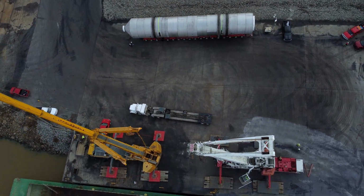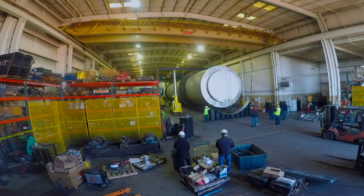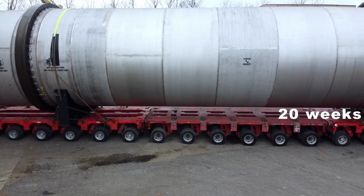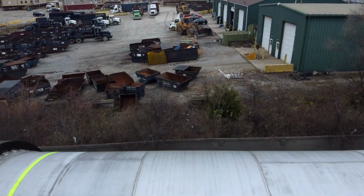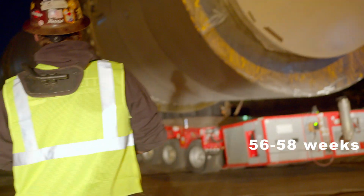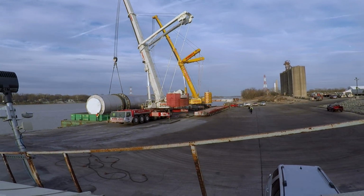From purchase order to ship date, on some of the smaller, most simplistic direct fire dryers, they can be done in 20 weeks. Now, when you look at the higher end, we have steam tube dryers with specific sealing assemblies. I've seen them go as long as 56 to 58 weeks. So now you're talking, I'm buying a unit now for startup next May.